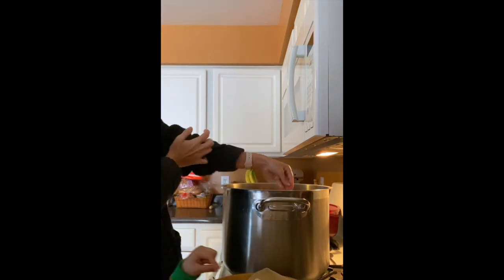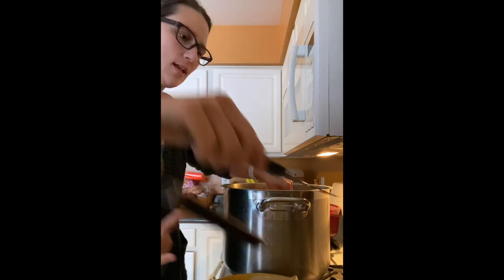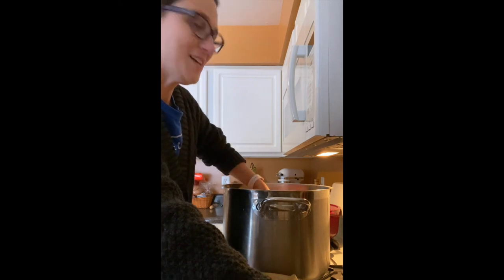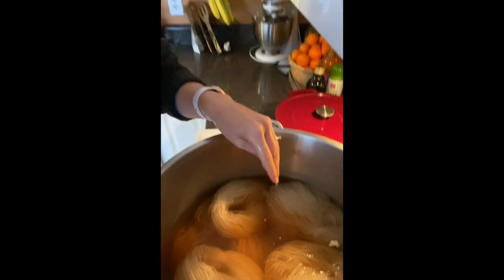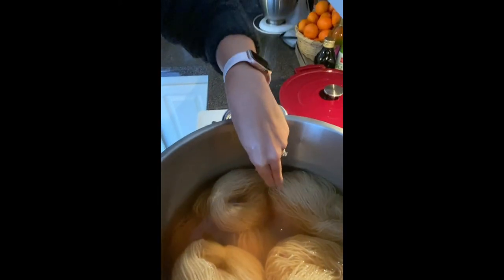I think I'm gonna turn on the pot to warm. I don't want to get stuck with that, okay? I'm going to turn my pot on warm to keep the water warm. And so, see how this turns out. I'm hoping my wool takes the dye. And there they all are, all four skeins, all sitting there fully submerged in water.